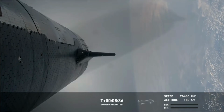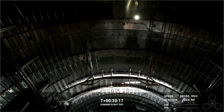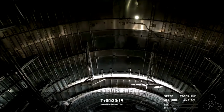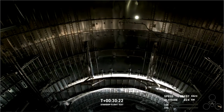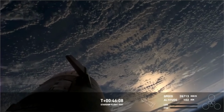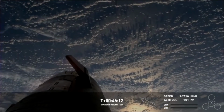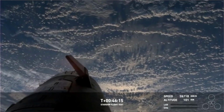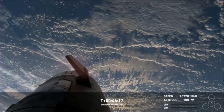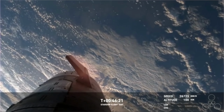Ship 28 also completed a nominal ascent. It was observed during the coast phase that the ship seemed to have an uncontrolled roll through most of this portion of flight that would be confirmed by SpaceX. The lack of attitude control appears to have been caused by roll control valves being clogged. While the ship was in this roll, they confirmed a test of the payload bay door as well as the fluids transfer tests were successful, with the in-space relight test being skipped due to the lack of attitude control.